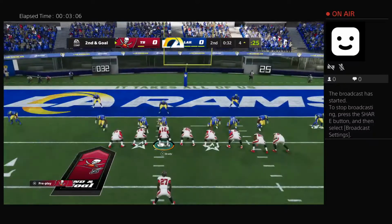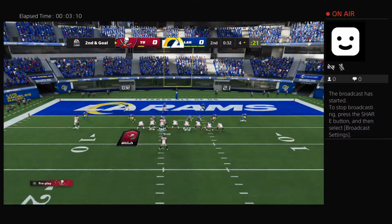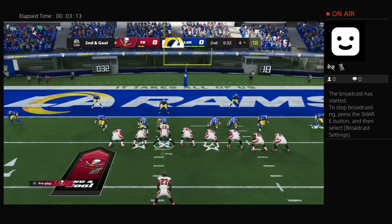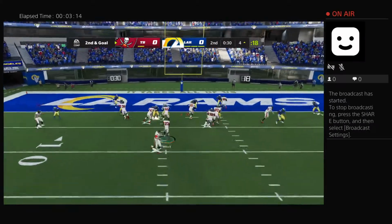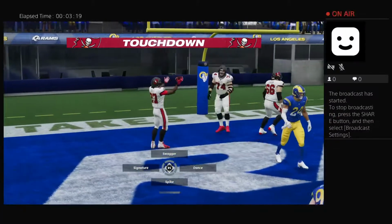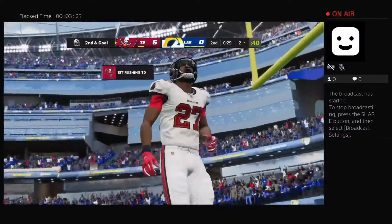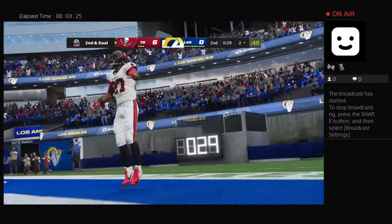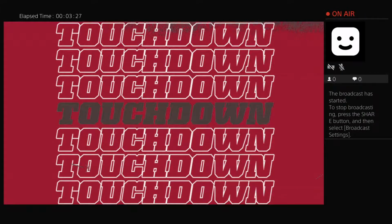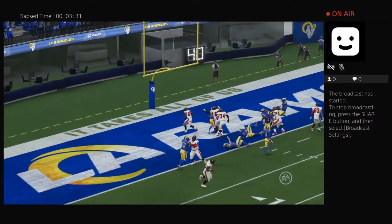2nd and goal. Brady gives this one off to Jones. And he'll take it into the end zone. Touchdown, Tampa Bay. Ronald Jones taking it in from 4 yards out. And the Bucs take the ball down the field and score on their opening drive.